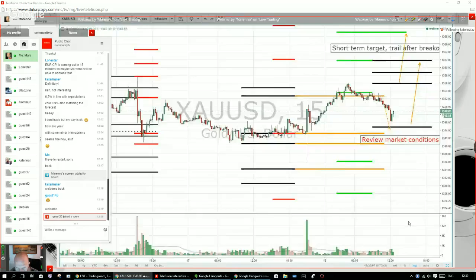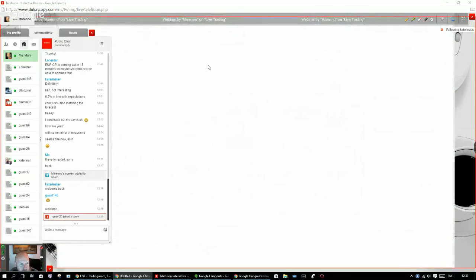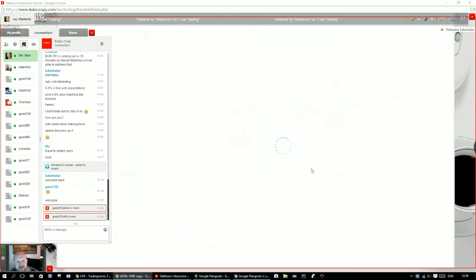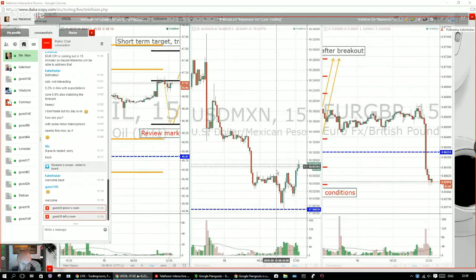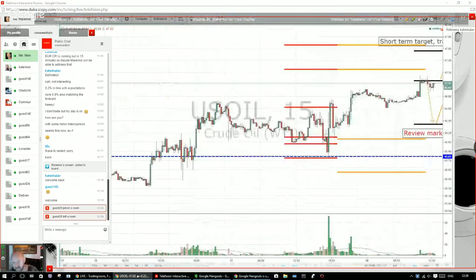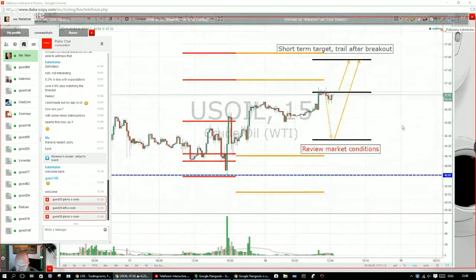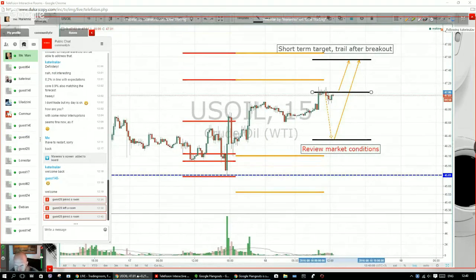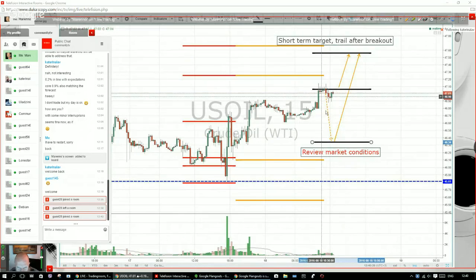So let me switch to show you the oil, something I want to share with you as well. Just a second. US oil. All right, so it's crude. I do expect it to grow, as you can see. The price has already triggered this level, a very strong level by the way, 47.06. So the price can actually bounce off here. Then the target for this move will be at 46.34. So that's something to be considered.